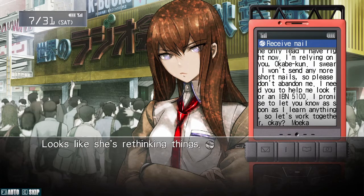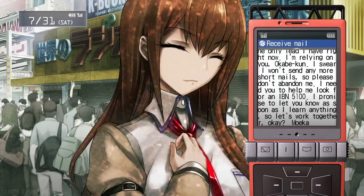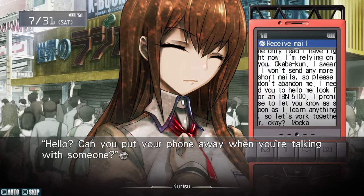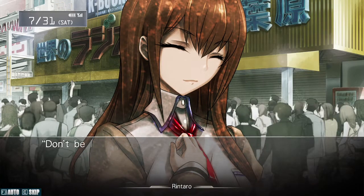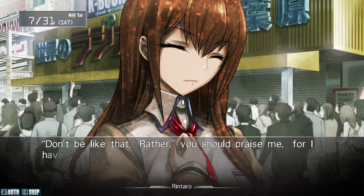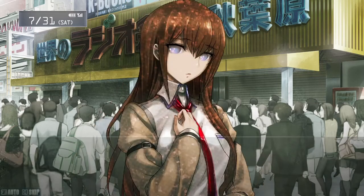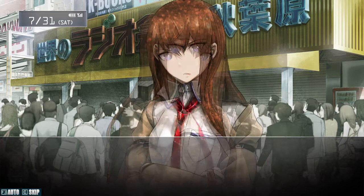Moeka. Looks like she's rethinking things. Hopefully I don't have to worry about any more email assaults. Hello? Can you put your phone away when you're talking with someone? This is a murder face. That right there is... That's a... She's 2 seconds from stabbing you in the dick. Don't be like that. Rather, you should praise me, for I have taught a foul male demon to behave like a civilized human being. Why are you so pompous? I'd ask you the same thing, Christina. You literally can't even get her name right.